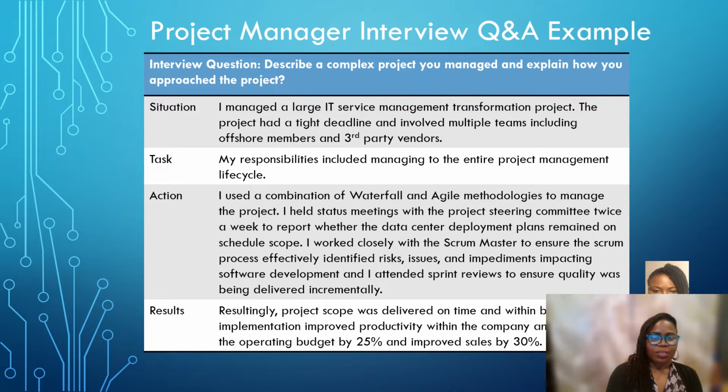So, here we have a question from an interviewer about your involvement in a complex project that you managed and how you approached the project. So the question is, describe a complex project you managed and explain how you approached the project. So here we have a complex project. You're setting the stage for complexity that you managed. So you weren't just a team member, but you actually managed the project. And then the approach that you used. So this is what the interviewer is asking. And by the time you make it through the STAR method, you should have answered this question. How complex was it? What did you do to manage it? What's the approach you took in managing it?